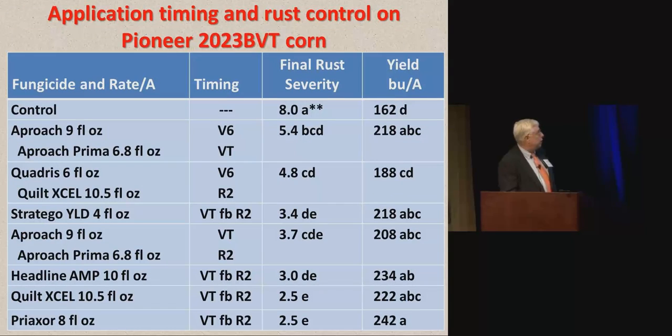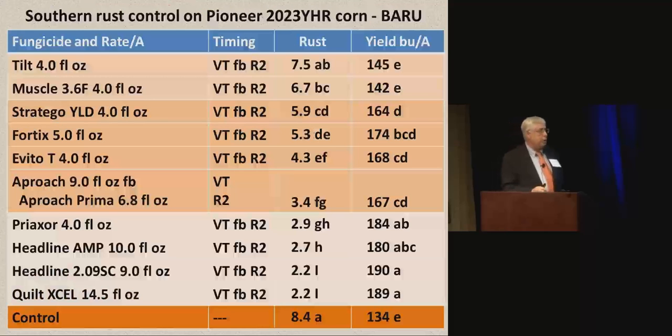And these are the remaining treatments in the test. Some V6, VTs, and some other timings out there. The later the sprays were, the better the control, and then more consistent yield gains with those two spray programs as compared with the single ones. There's also a difference in fungicide efficacy. Just because they have a registration doesn't necessarily mean they all work the same. And Gene mentioned that on scab. The same thing holds true here.